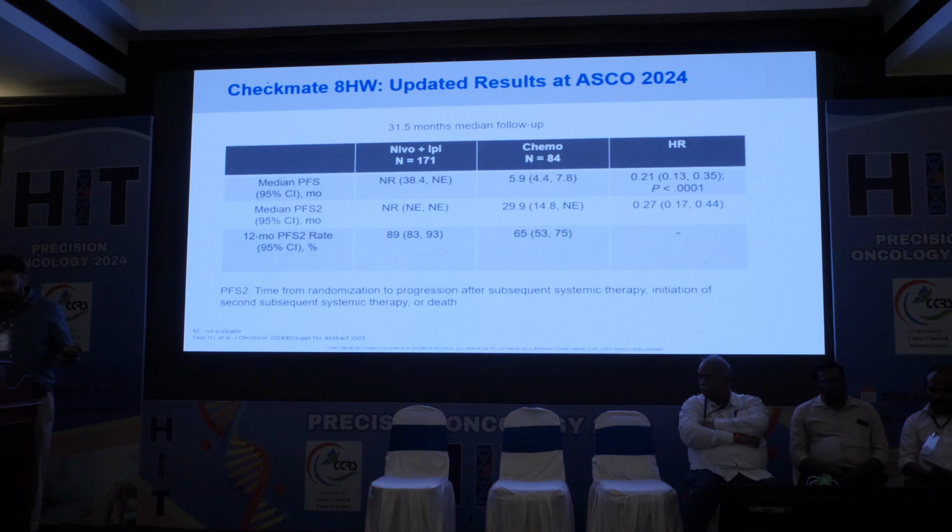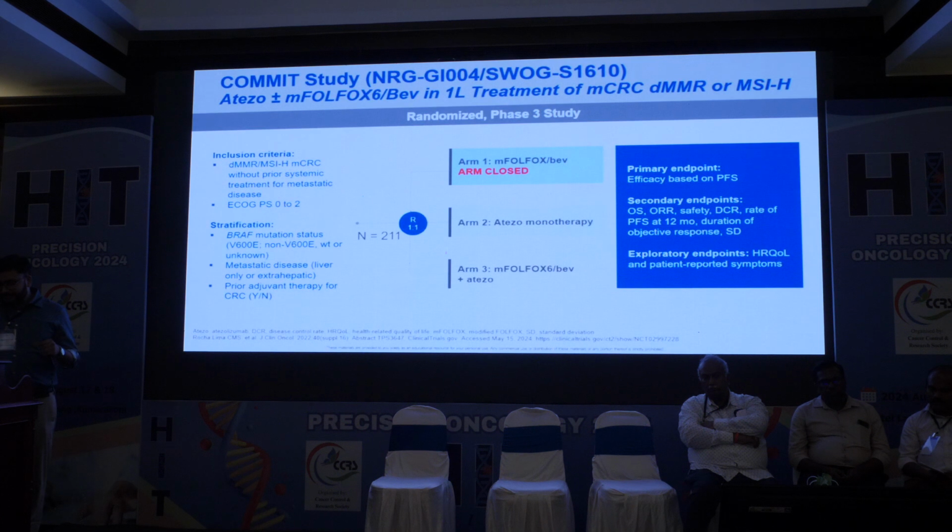And this was the updated results of the same trial at ASCO, which showed that this response is sustained, and the PFS2, which is the time to subsequent treatment, was also significantly delayed. So this tells you this kind of combination definitely does work in the MSI high population.